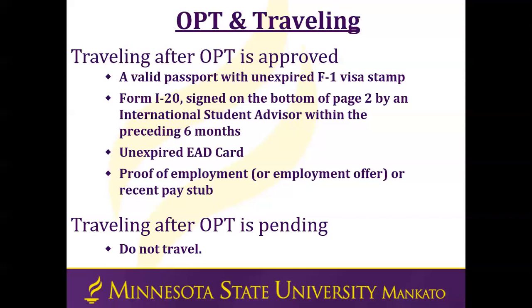You would need to send in your documents again, and that could be quite difficult if you're currently outside of the United States. The other thing too is if you are approved for OPT and you're currently outside of the United States, it would be expected that you come back into the United States with that approved OPT card. So that's another reason where with timing, you could run into some issues. There's some other considerations. So if you really are thinking about traveling while your OPT is pending or processing and being reviewed by USCIS, definitely reach out to your immigration advisor.